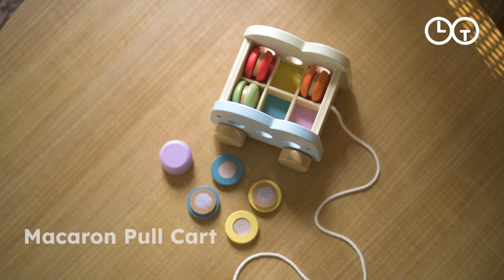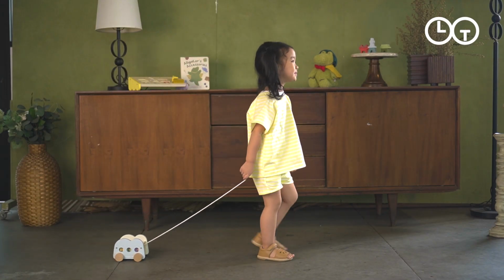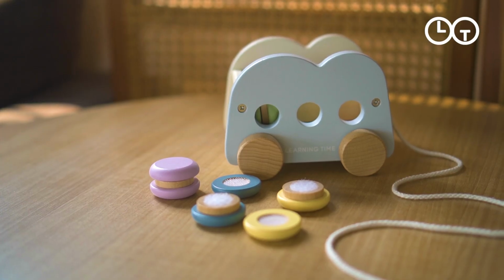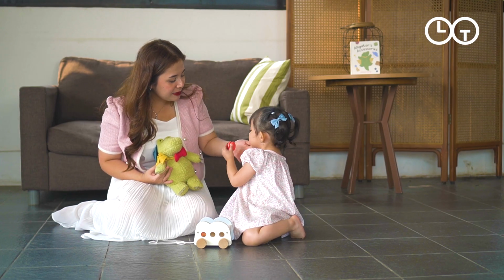Our macaroon pull cart is a 3-in-1 toy that encourages your child to walk while pulling a toy behind them to promote balance and coordination. They can also separate the macaroons and practice matching the right colors together, and use them for pretend play too.